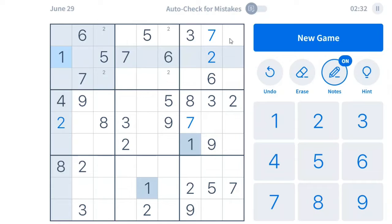I can now see we know the 1 in the middle square, but didn't see it then. There's going to be a 1 there, and there is a 1 in that column. So in the last box the 1 must be in one of those 2 cells.